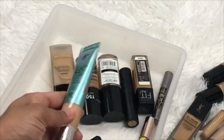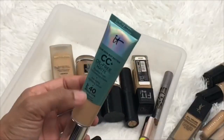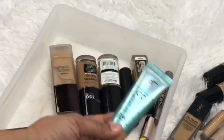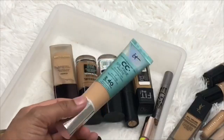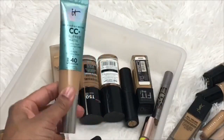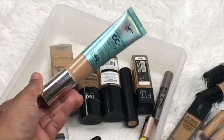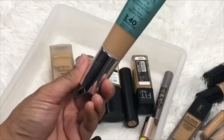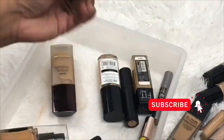When I do tinted moisturizers, I try to go darker because they have SPF in it, and they have a lot. Like this one has 40, and I think the original one has 50. And so being a brown girl, you know, sometimes it can look a little ashy. So I try to go darker in my tinted moisturizers. That's a little tip. If you want to try tinted moisturizers, I would suggest going a shade darker because they have that high potency of SPF. But I'm going to get rid of that as well.